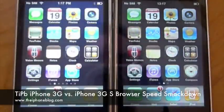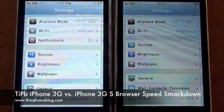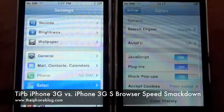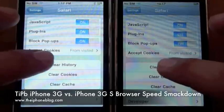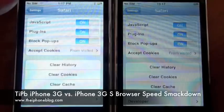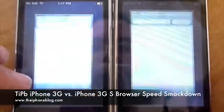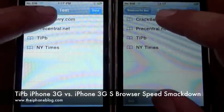Okay, so here we go. We have the iPhone 3G on the left, the iPhone 3GS on the right. I'm going to go into the settings first, and whoa, that pops up fast on the 3GS. I'm going to go to Safari and clear out everything just to make sure... Hey, look, Kevin, JavaScript's on by default. Sorry. Just to make sure that everything is nice and fair. They're both on Wi-Fi on the same network, so no advantage for the 3G versus 3.5G.